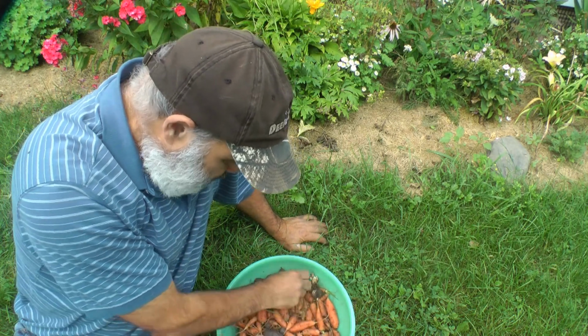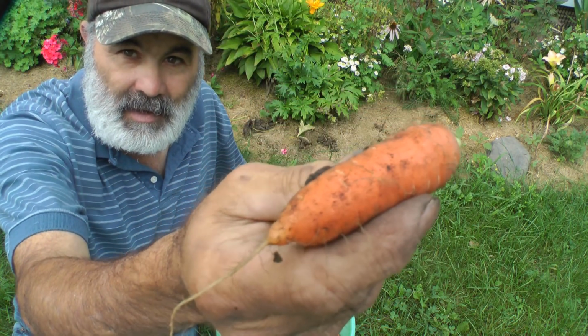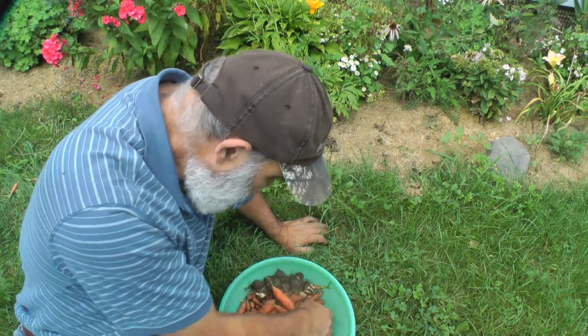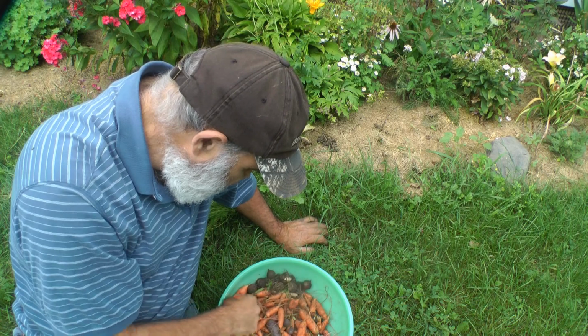I got good soil because of all the composting. Some of the carrots are pretty darn big. Look at that. That's a big baby carrot. Okay. There's some depth to this. It's not just a little single dimension layer of carrots. There's some thickness there.